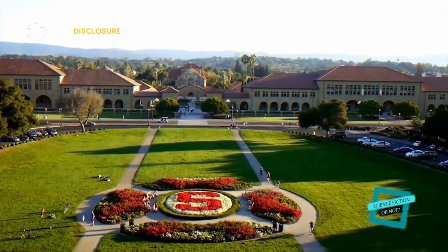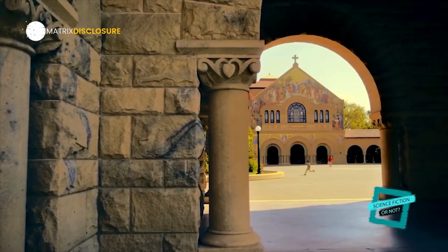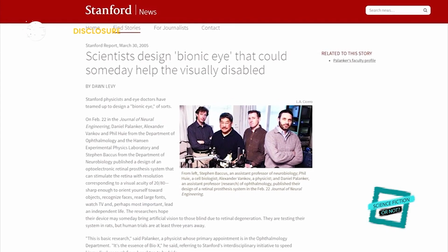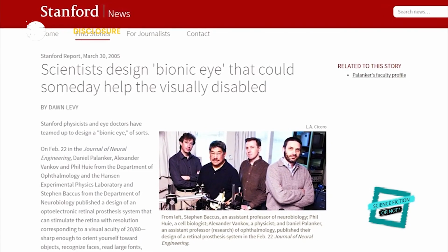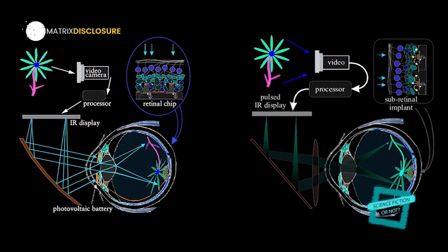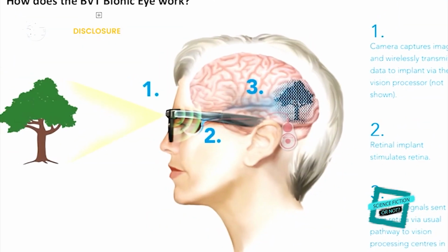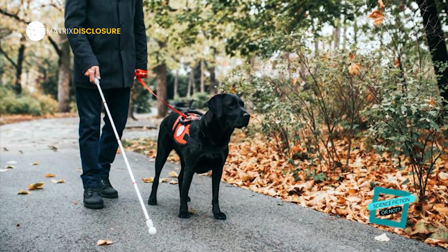This would have looked pretty far-fetched to the people of that time, but now we have devices that are capable of something similar. In 2005, some scientists from Stanford University developed a chip that can be implanted at the back of the retinas of blind patients. Patients with this implant would wear a pair of glasses equipped with a special camera. The image captured by the camera is then transmitted to the chip, which would then go through the process of passing the signal to the visual cortex of the brain.